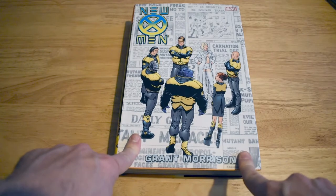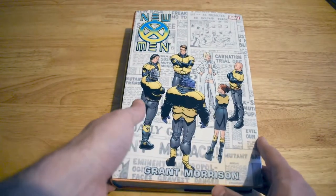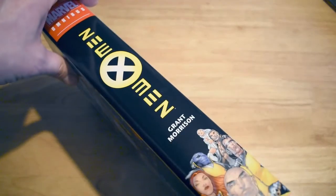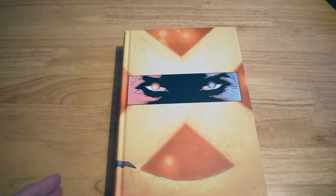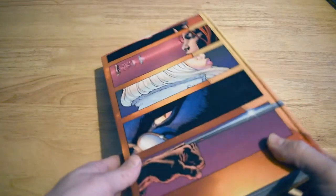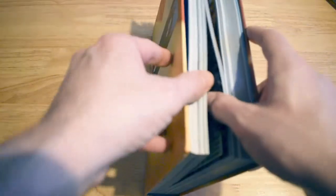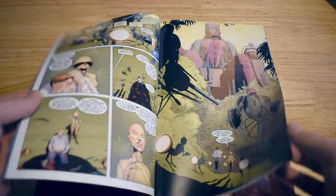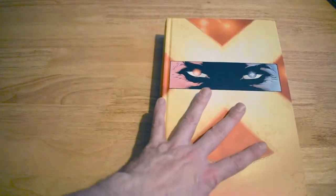The other one is a series that I have read part of before. I haven't read the complete run, but because I wanted it in this format, and I missed it when it came out at the time, I managed to get a nice second-hand copy from eBay. So this is New X-Men by Grant Morrison and Frank Quitely. I think the original printing of this didn't have the image on the boards, so I'm quite happy that I got this second printing, or third printing, or whatever it is. Standard Marvel binding, standard Marvel Omnibus, and the artwork is great, and I loved the bits of the story that I did originally read, so I can't wait to get into it and read more. And that, as they say, is the end of the haul.